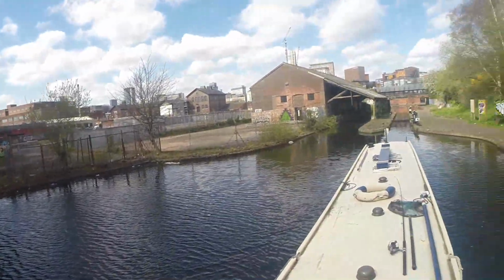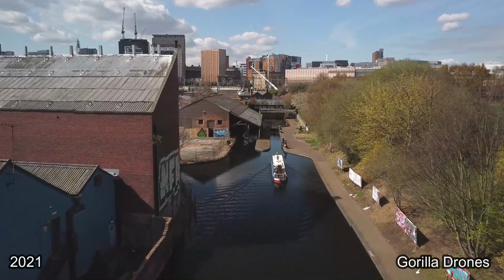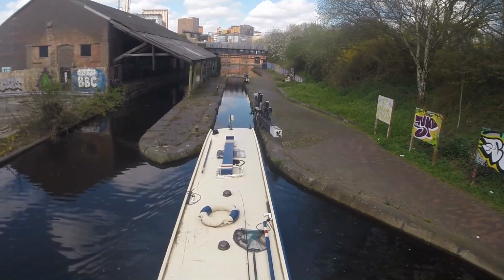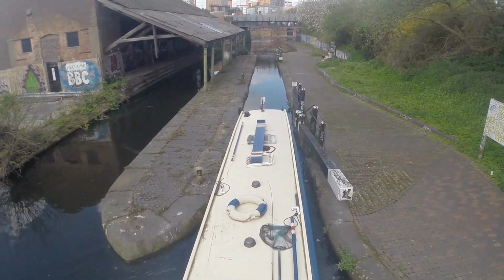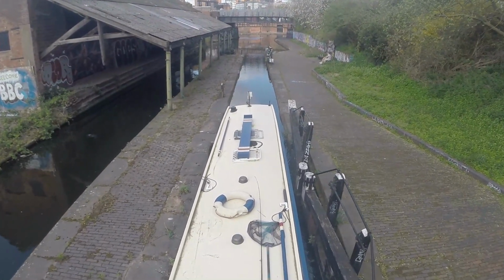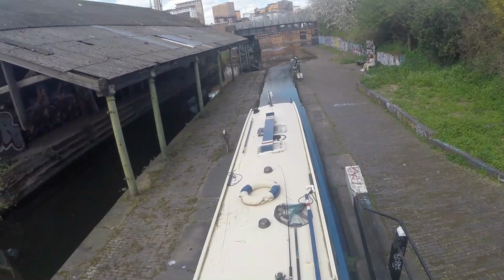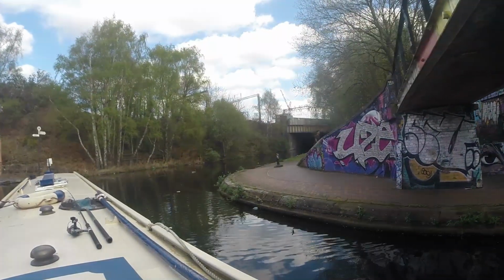Are we all right, Mrs. L here? This is the Warwick Bar stop lock. Straighten her up. Treat it like a lock, darling. Treat it like a lock. Turning right. It's a tight fit basin.